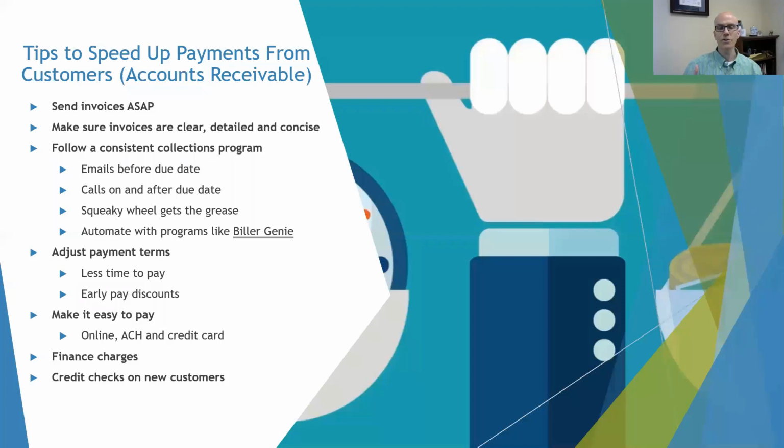The other thing is what's called early pay discounts. You can encourage customers to pay early if you give them a discount. And a lot of times this can be worth it to get that money in the door quicker. Some common ones you may have heard of are 1% 10 net 30 or 2% 10 net 30. That means if they pay within 10 days, they get a 1 or 2% discount, but it's due within 30 days. Okay, you can make up any terms you want. All right.